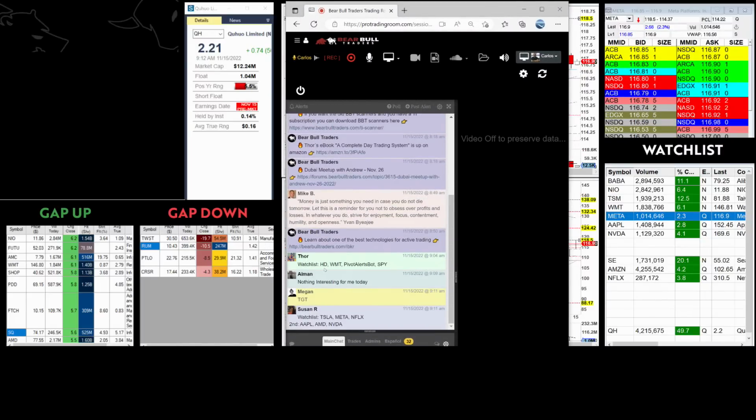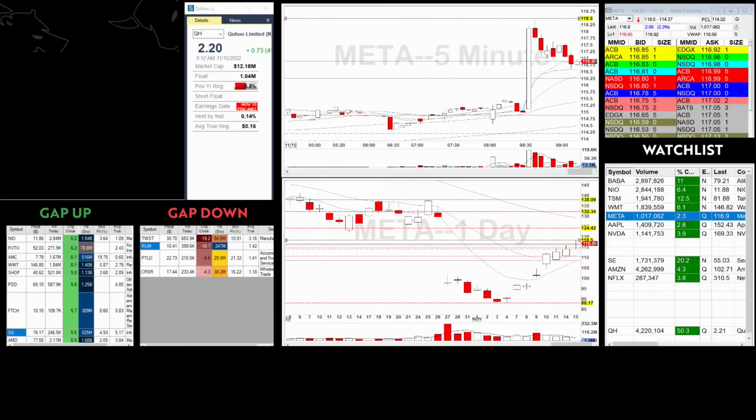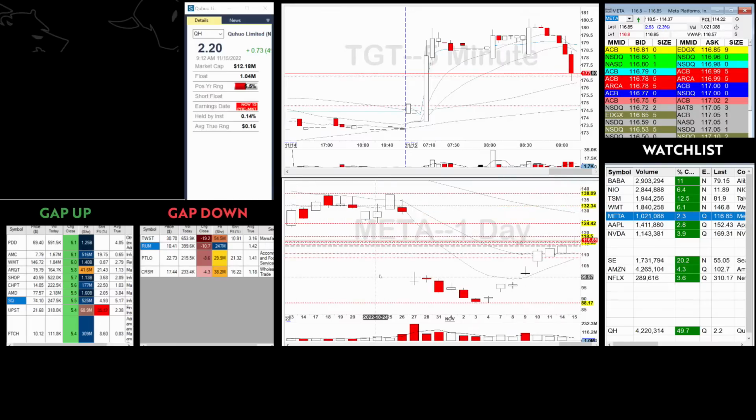So, guys, Store is looking at HD, Walmart, the Pivot Alert Bot, and the SPY. Nothing that Eamon likes right now. Megan is looking at Target. Susan is looking at Tesla, Meta, Netflix. Secondary list: Apple, AMD, and Nvidia. Megan looking at Target, interesting. I want to look at that. That's the only one on her list today, and she also looks for very specific setups on the daily.